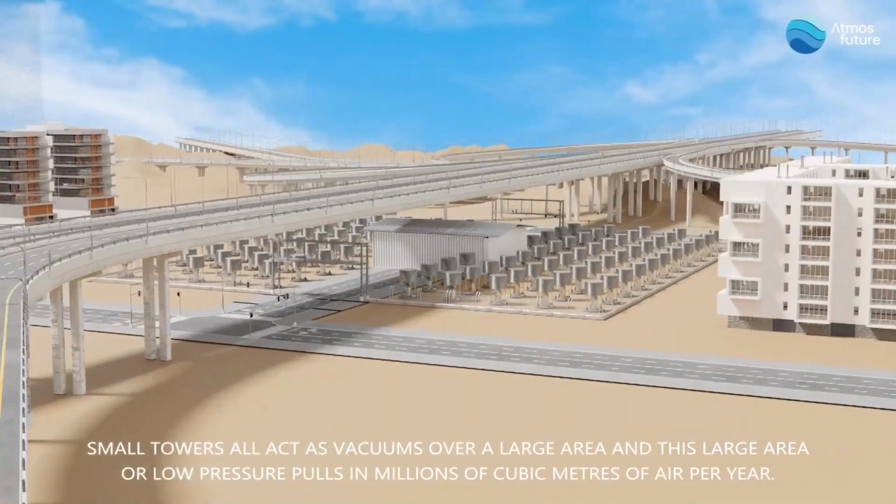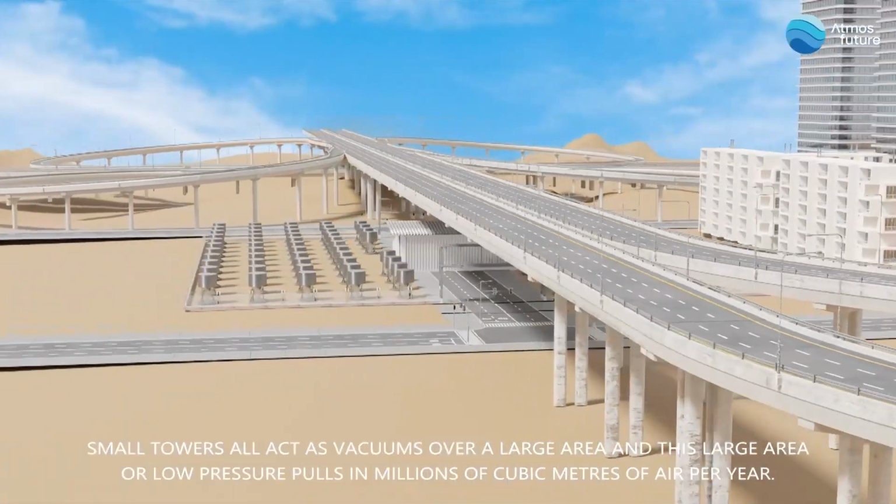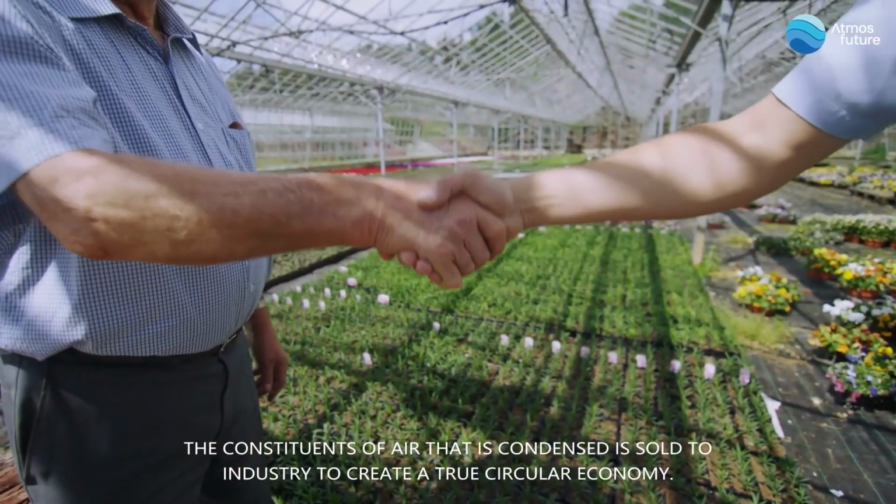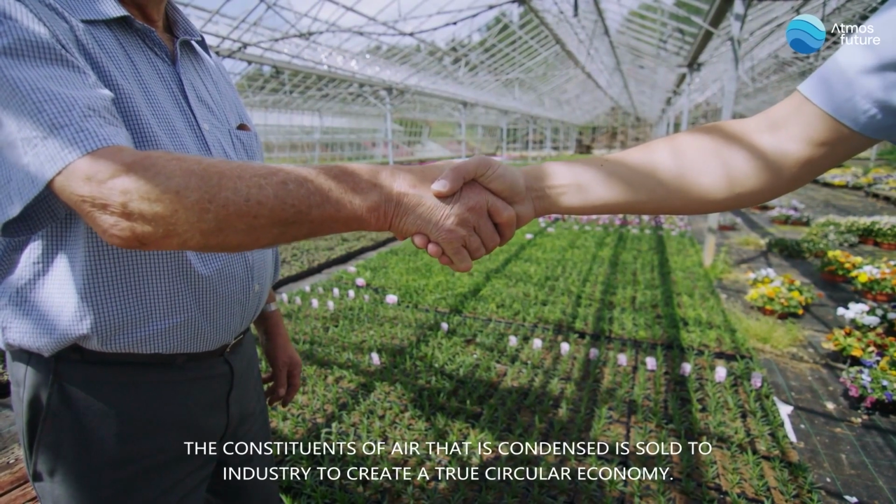Small towers all act as vacuums over a large area and this large area of low pressure pulls in millions of cubic meters of air per year. The constituents of air that is condensed is sold to industry to create a true circular economy.